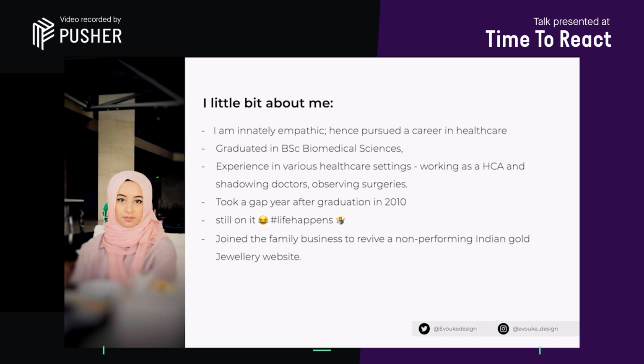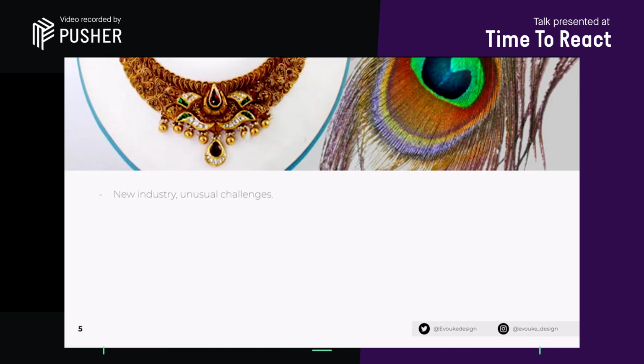I joined the family business to revive a non-performing Indian gold jewelry website. This was a new industry and there were a lot of new challenges. At the time, there were no other Indian gold e-commerce websites. Customers visiting the shop and purchasing in-store made frequent visits to watch the gold rate before they made their purchase. The prices of the gold jewelry in Indian gold shops fluctuate based on the latest gold rate price. It's not a fixed price as in English jewelry shops. So we tried to replicate this in-store gold shopping experience on our online e-commerce site.